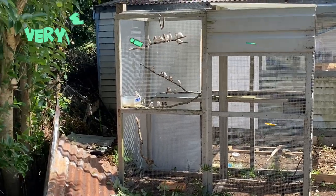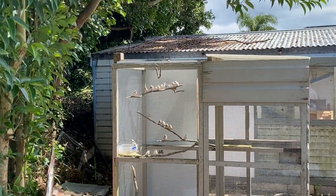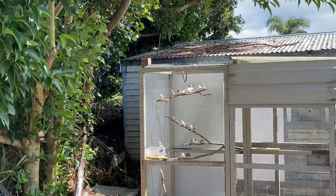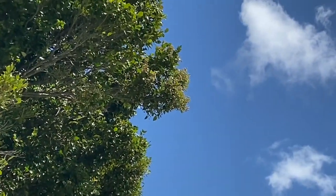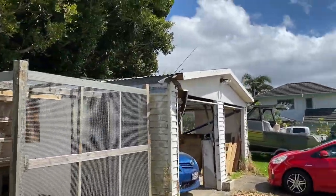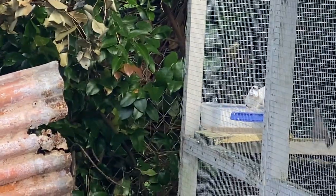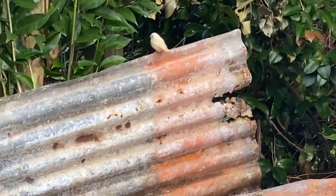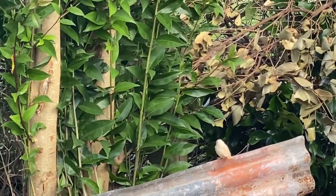What do you reckon? What should I do? I don't have any net. Oh, I think I should put up the carry cage that I have. So I lost her yesterday, and she flew over there. Overnight, she's right there, but I lost her. The male fawn pied, unfortunately, it didn't come back.